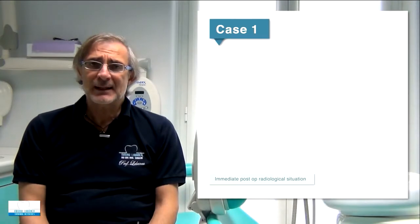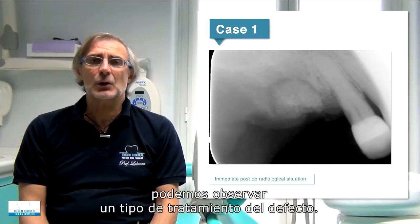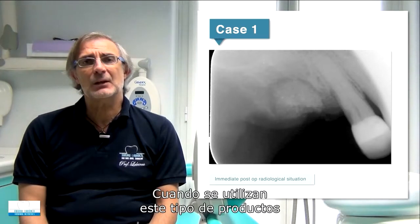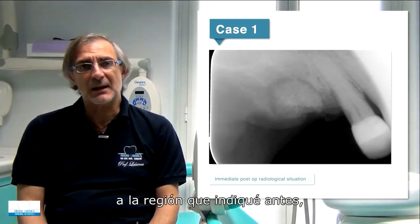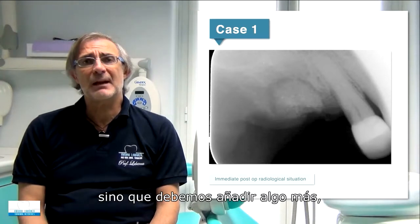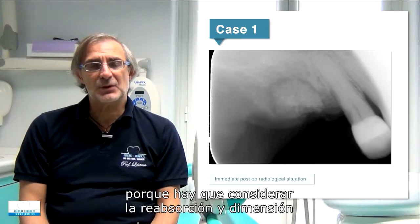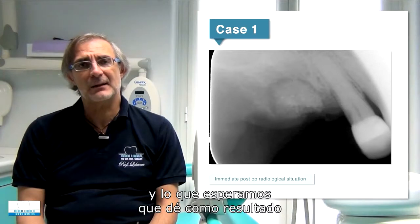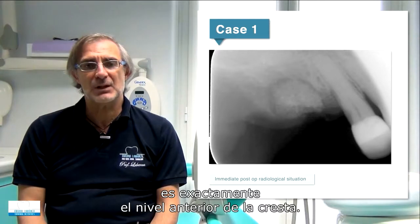And also in these X-rays, what we can see is a sort of over-treatment of the defect. When we use this kind of product, we must not limit our treatment to the previous ridge dimension, but we have to put something more, because we have to consider the resorption of the material, and what we expect to have as a final result is exactly the previous level of the ridge.